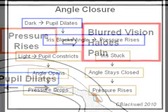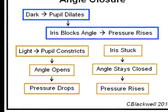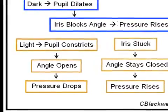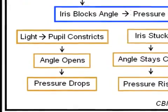As you exit the darkness of the theater and return to the light, the pupil wants to constrict. With luck, that pulls the iris out of the angle, aqueous can again find the meshwork, and pressure goes down. Attack aborted. That is a temporary angle closure attack.